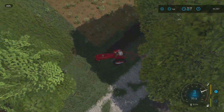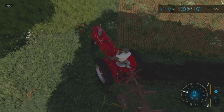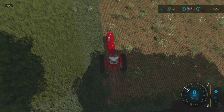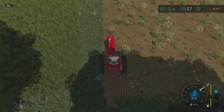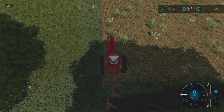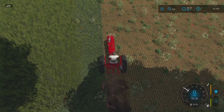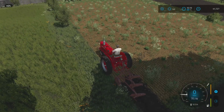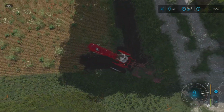Excuse the tree in the way. Let's get in a little bit closer. Right, I want to try and line that rail up with the edge of the field there. I think that's roughly how it works. Yeah, not too bad. Awesome. So this little bit here needs filling in.